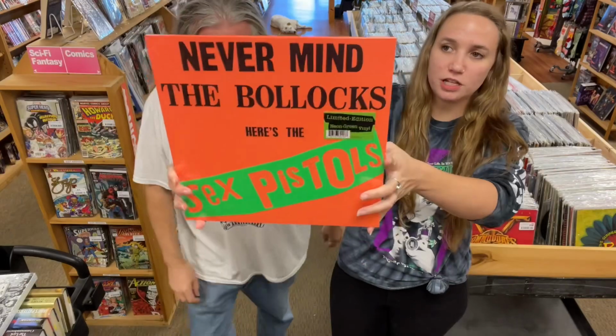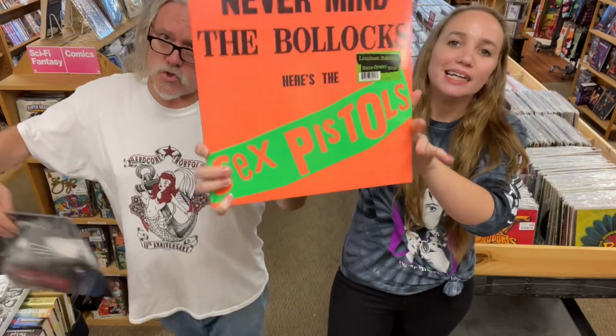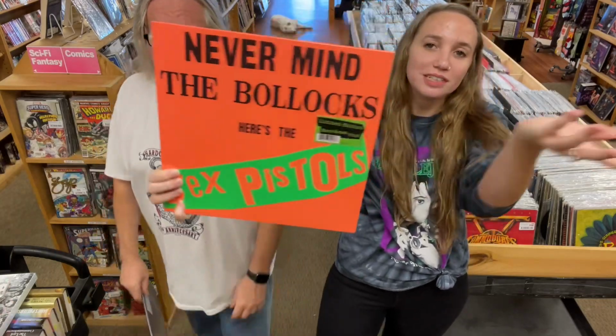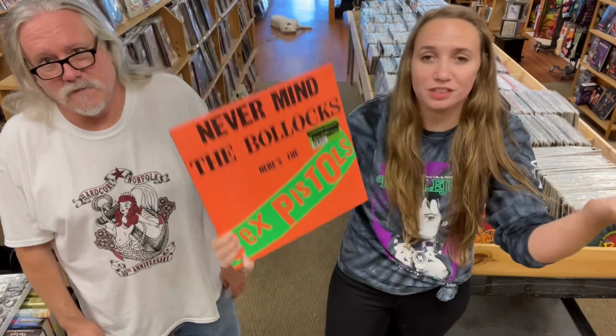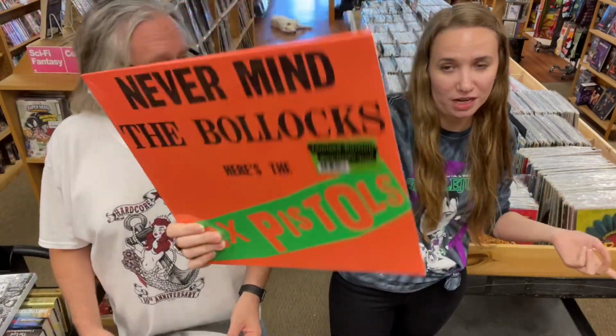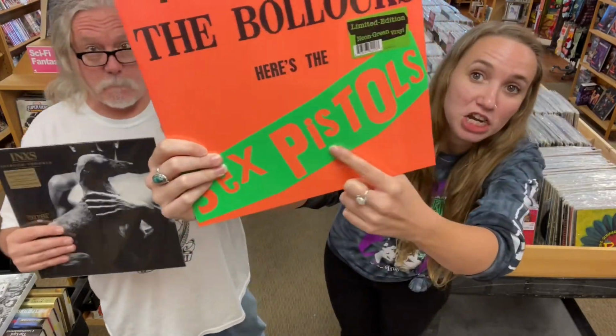Next up, Sex Pistols, Never Mind the Bollocks. We're ending Rocktober with a bang. This one really needs no introduction or notes or anything, and if you don't know this, we need you to fix your life. So do that. It's on neon green wax. And it's like neon. Bright neon.